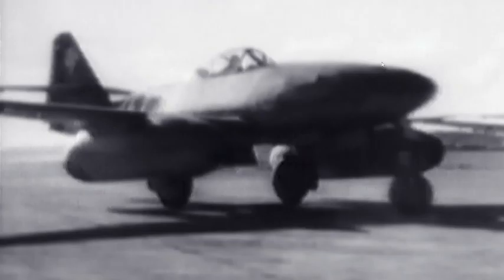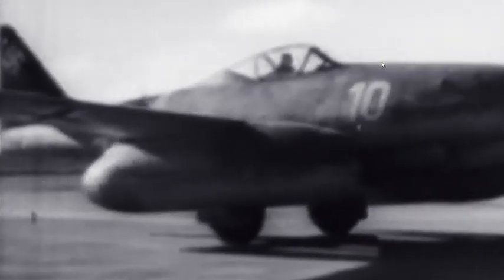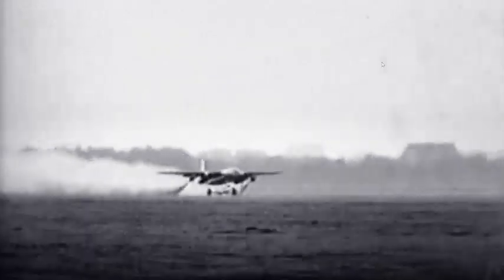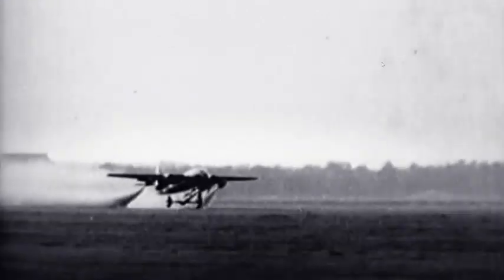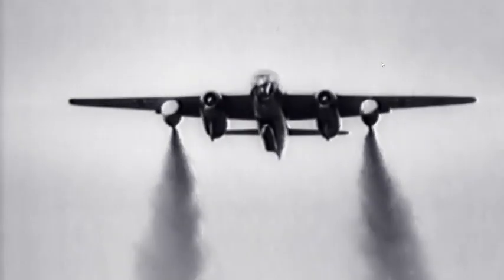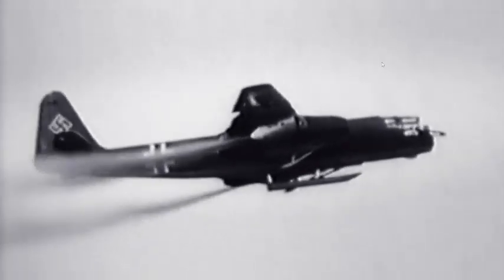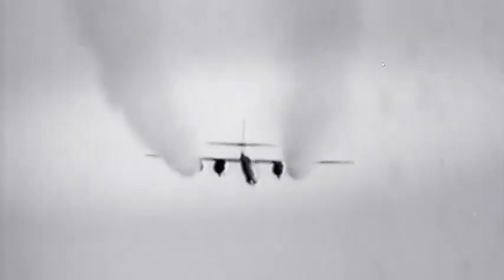The British may have harnessed the power of the jet engine first, but they aren't the first to take it into the skies. The Messerschmitt Me-262 is the world's first fully operational jet fighter. Over 1,000 are produced, but only around 200 ever make it to frontline squadrons. As well as the first operational jet fighter, the Germans also produce the world's first jet-powered bomber, the Arado AR-234. Used mainly for reconnaissance, it proves to be nearly impossible to intercept.